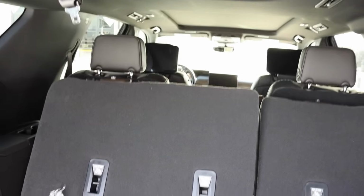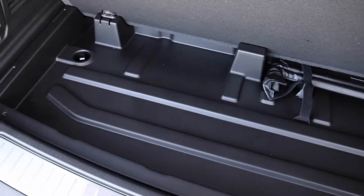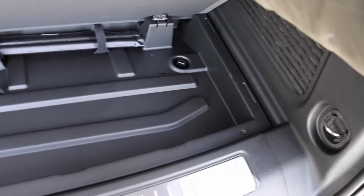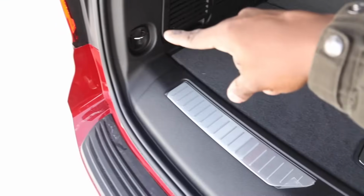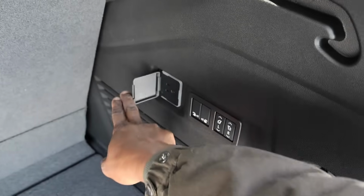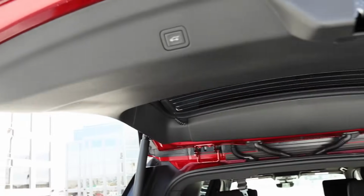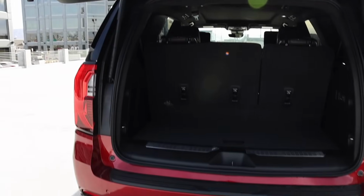And you can also drop the second row too. You have a little bit of storage below the floor. They provide some tie downs on both sides. And you have a 120 volt power plug. And if you want to pop this down, that's all you gotta do.